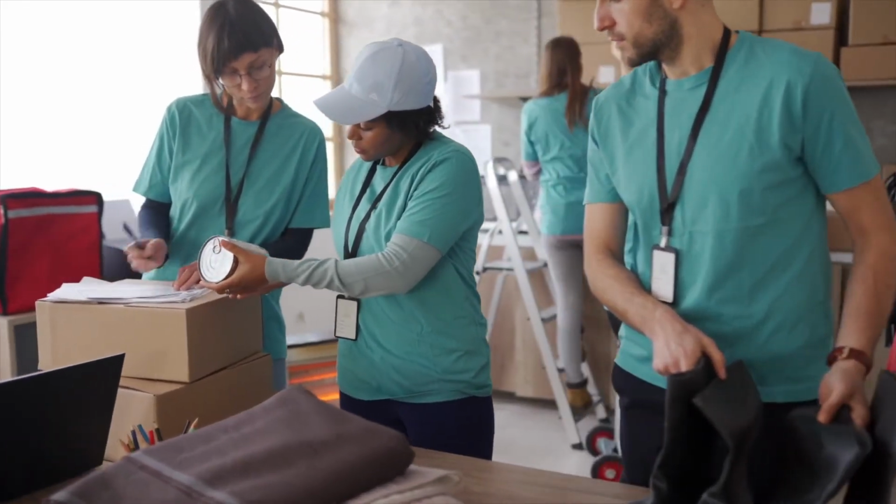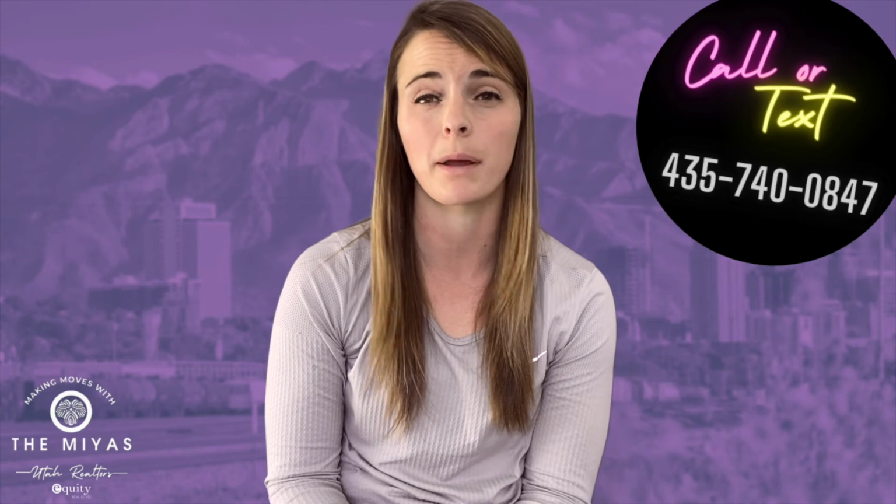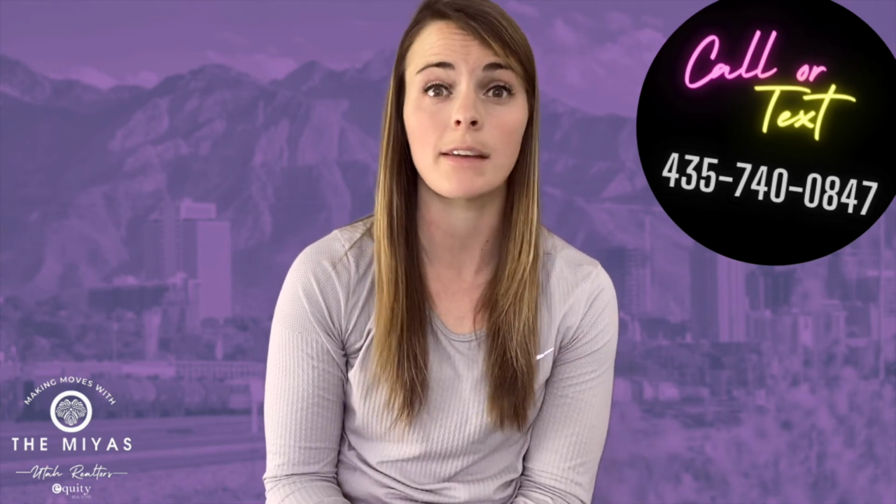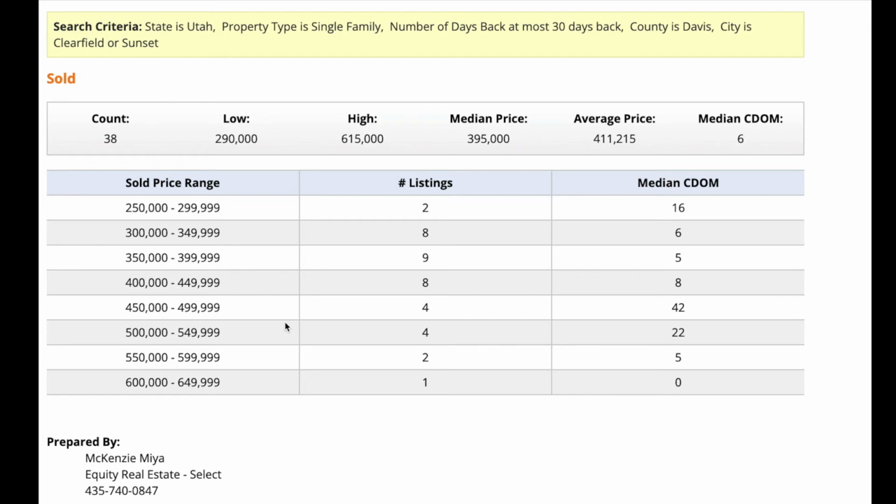Awesome place to live. The homes are a little bit older here. Like I said, it's a little bit simpler city compared to places like Farmington or Kaysville City, but still a really great area to live in Davis County. Okay, so this is the median sales price for Sunset and Clearfield, and the median price is at $395,000. You can see that most of these homes are ranging in the $300,000 to $450,000 range, so quite a bit less than the areas that are more east and closer to Salt Lake City.